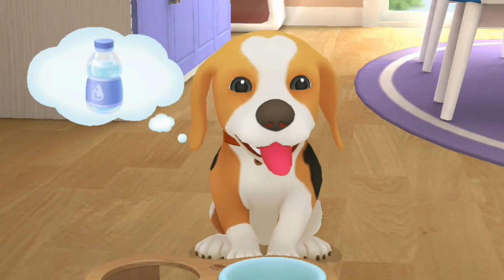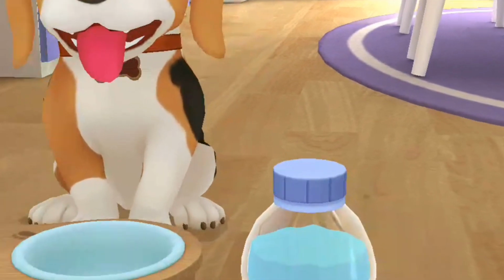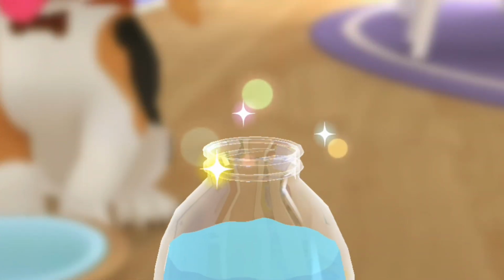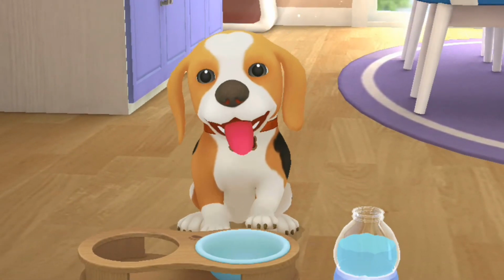Thirsty. Please help open the bottle. Yeah, well done! Pour the water into the bowl.